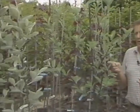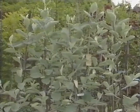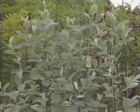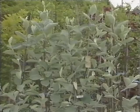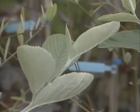But it's rare that you'll find its relative Sorbus mitchellii in a garden centre. It's very much the same sort of tree, but it has a much better colour to the leaves, and the leaves themselves are very much bigger, and it doesn't need me to tell you which one's the better.